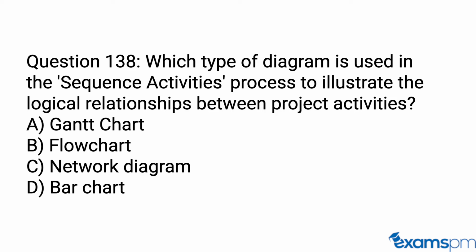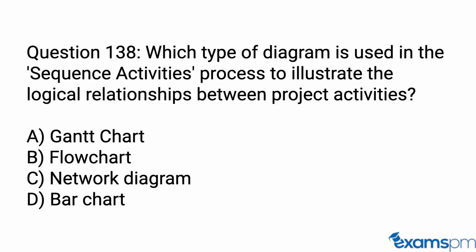Question 138. Which type of diagram is used in the sequence activities process to illustrate the logical relationships between project activities? A. Gantt chart. B. Flowchart. C. Network diagram. D. Bar chart.